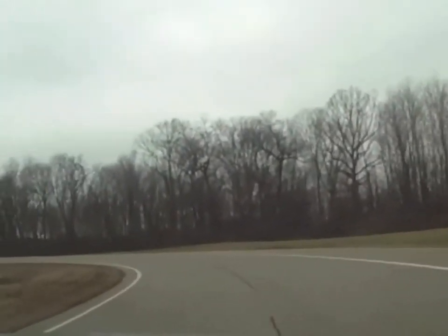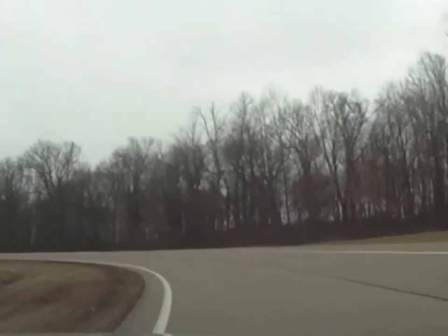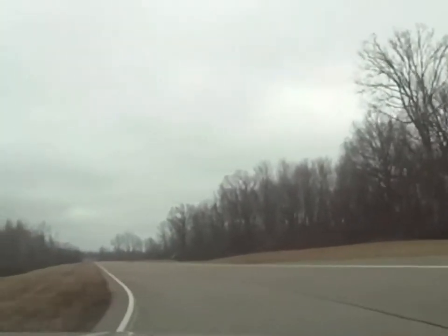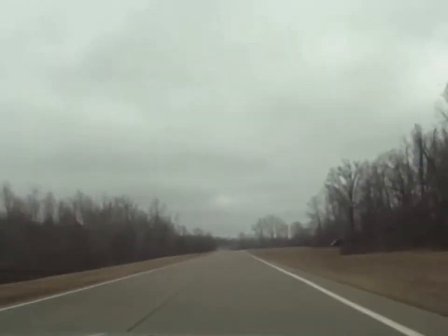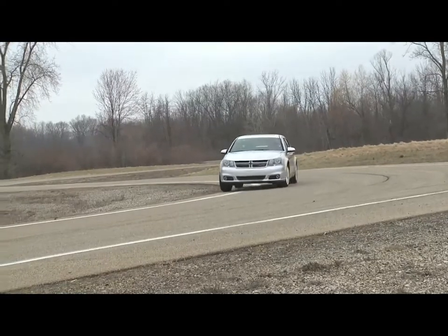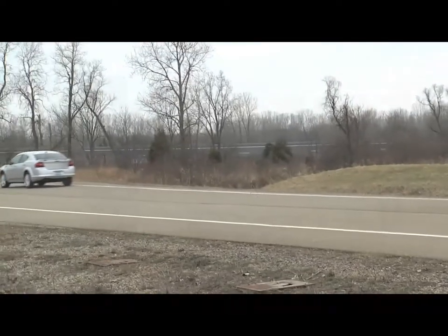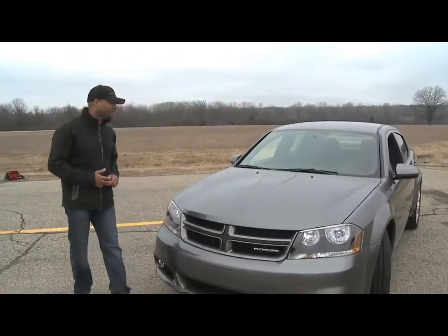What that does is it makes the car very tossable, very rotatable. If anybody's a driver out there, you know what that means. So the car is very nimble now. It has great rotating capability at low speed with lift throttle oversteer tendency, so it really makes the car fun to drive. Now it has the handling to really match its name, Avenger RT. Let me show you the interior.